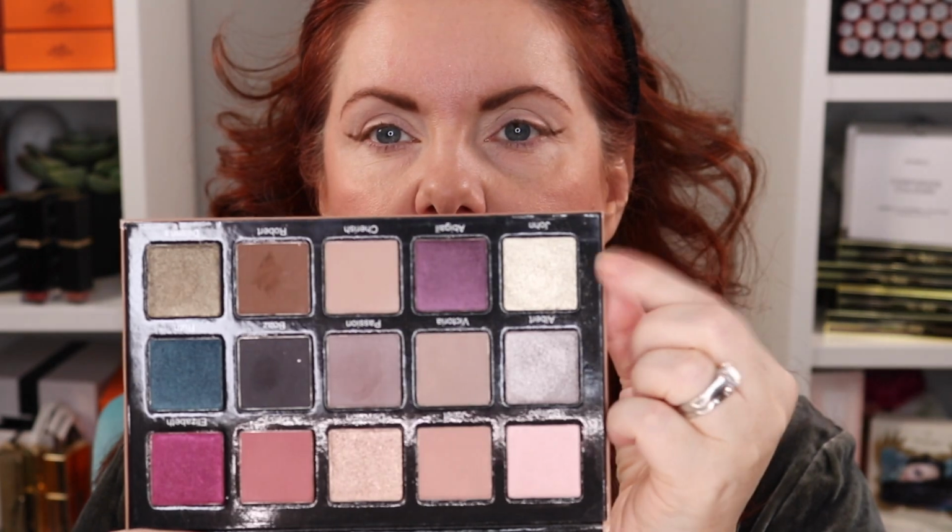So the shadow I'm going to use is a color called John. It's a silvery shade, but it's a little warmer than it looks in the pan. It's a silver, but it's like a silvery gold. You'll see when I put it on. It's a really pretty shade.